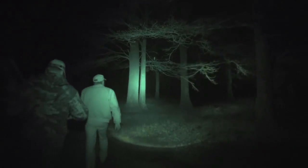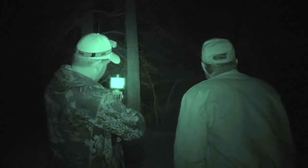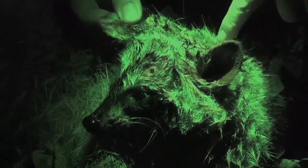Then we moved on and found a second raccoon lurking in another tree. Again, it was no match for the power and accuracy of the .30 caliber big bore Daystate. Another successful management hunt, and our work there was done.